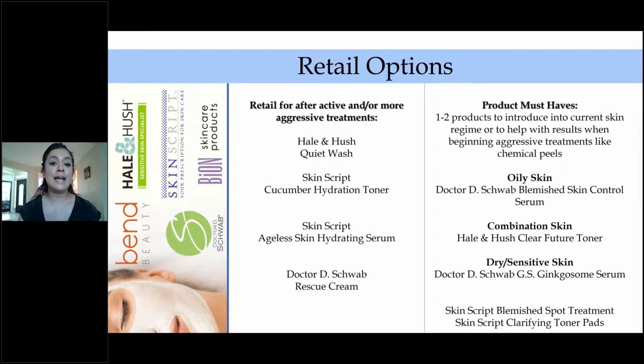Retail for active, right? So if you're doing a series of chemical peels and active treatments, I have also some recommendations of retail to send with your client. We definitely need to be hydrating the skin after chemical peels. I really loved that rescue cream. I'm sure you guys heard about it from Tiff's enzyme and chemical peel webinars last week. I think it's amazing.